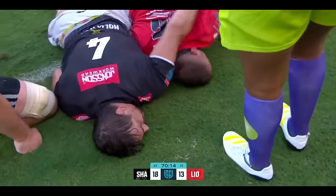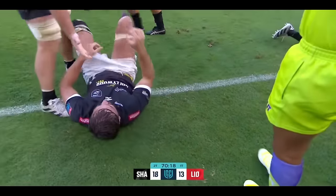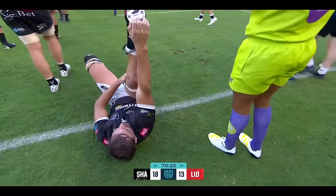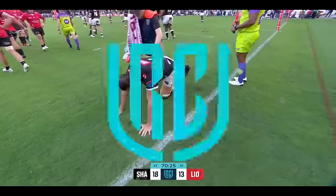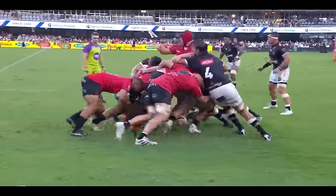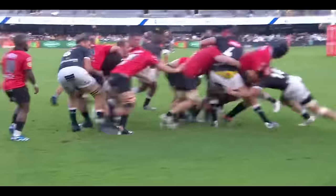Just got a bit too close to the touchline there. Henry Sergil, yep. I think it was. He was controlling the ball, and the Sharks realized the touchline was their big line of defense, their big defender on the outside, and forced the Lions' hand, and the Lions just couldn't stop the momentum and ended up outside the field of play.